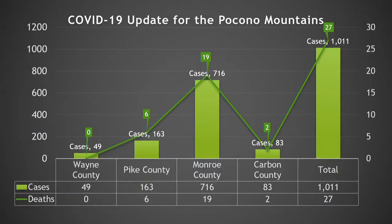If we graph this and look at it, we will be using this data as a baseline as we come back every week to review where we've gone from one week to the next. You can see the cases bar graphed and unfortunately the fatalities above them. All 4 counties are placed on this graph, being Wayne County, Pike, Monroe, and Carbon.